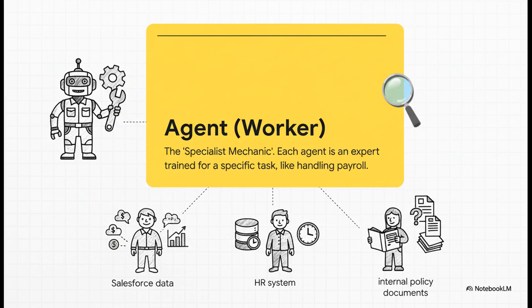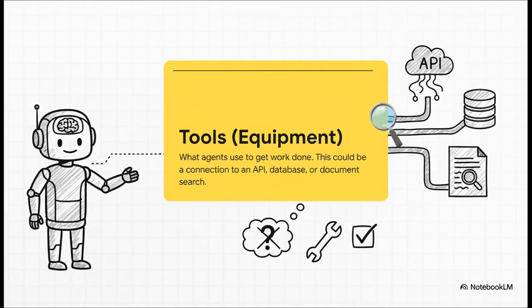And then you have the individual agents, so what we're calling the workers. These are your specialist mechanics. So you might build one worker who's an absolute expert on your Salesforce data, and another who knows everything about your HR system, and maybe a third one whose only job is to search internal company documents. These are the doers.